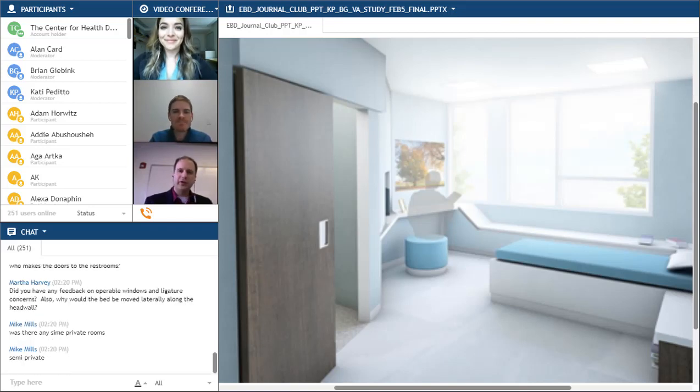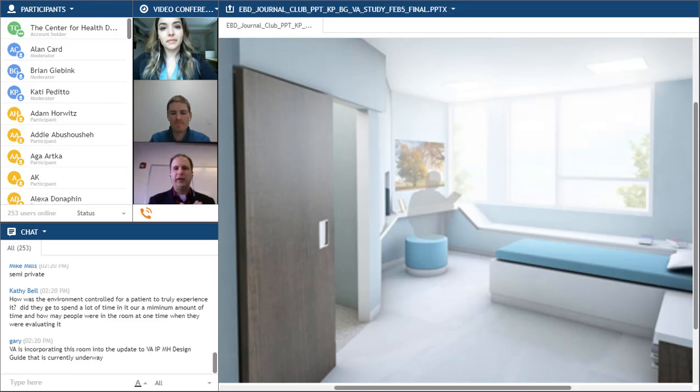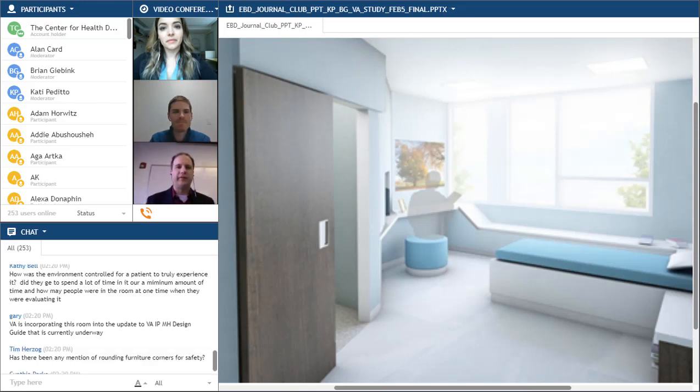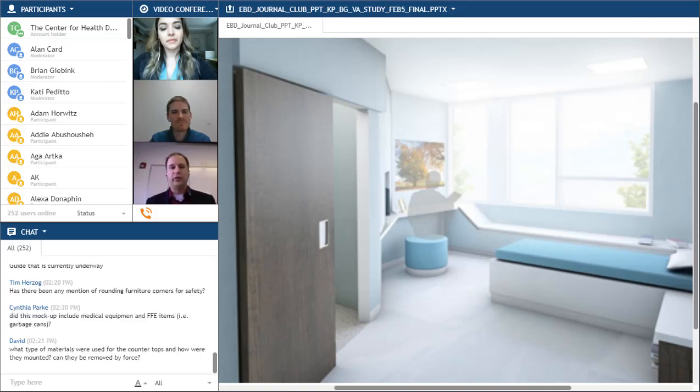So we got a number of questions about the issue of windows, which also came up in the text of the paper. You mentioned that the original design of the windows had access to light but not to views of the outside, and that patients were asking for both at least a little bit of a view and the ability to crack the windows so that they could get some fresh air. Could you talk a little bit about those issues that came up around windows and why those were important to patients and staff?